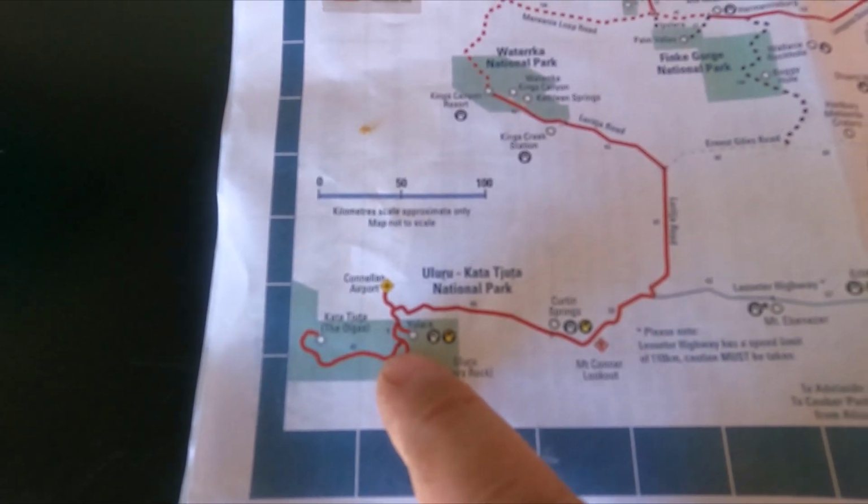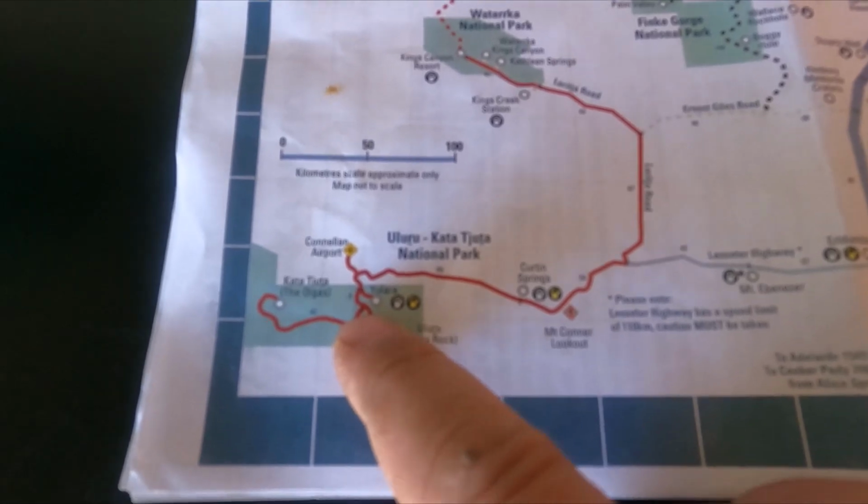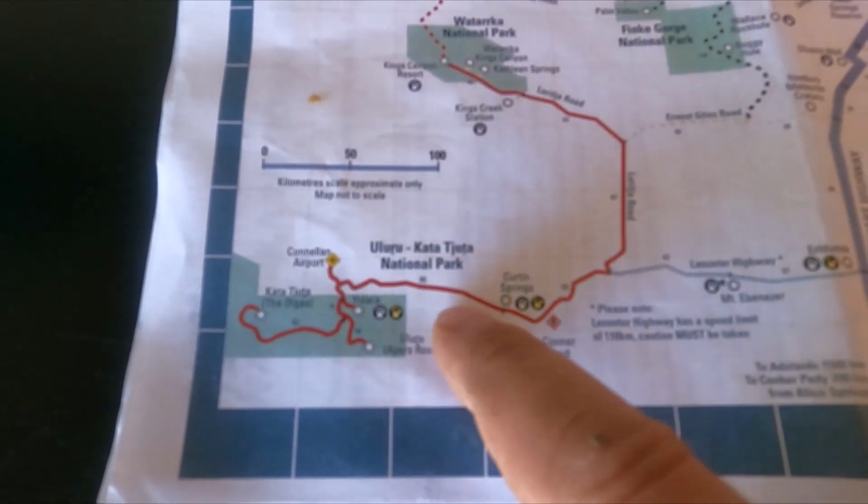We do Uluru in the Kata Tjuta National Park, and then come across, do the Olgas. The other thing we did there was the Field of Lights tour as well, which you can do from there, sunset or sunrise. And from there we come back to Curtin Springs.